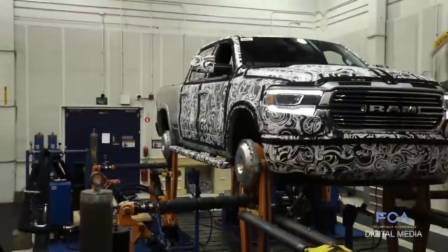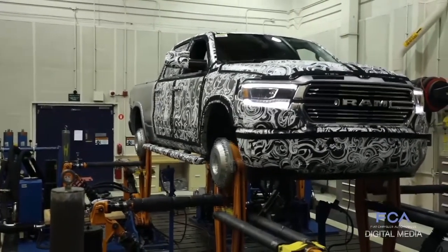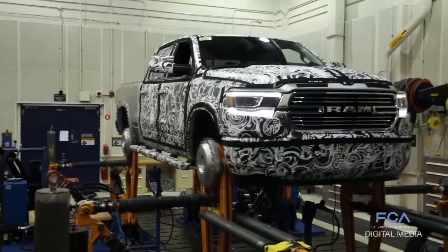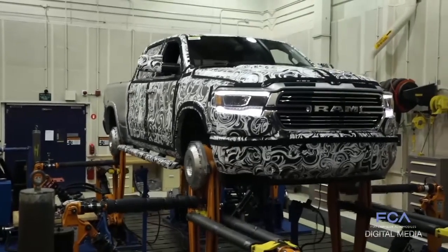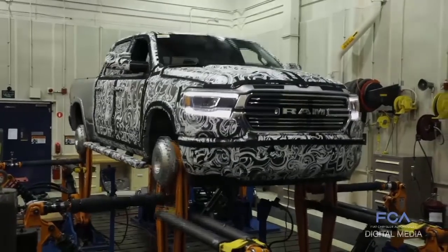This truck will endure this testing 24 hours a day, 7 days a week for the next month and a half. And it's just one of many durability tests that the new Ram 1500 will have to endure to prove its design before it goes into production.